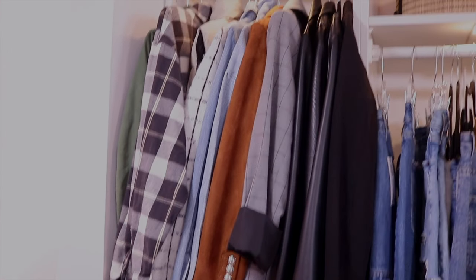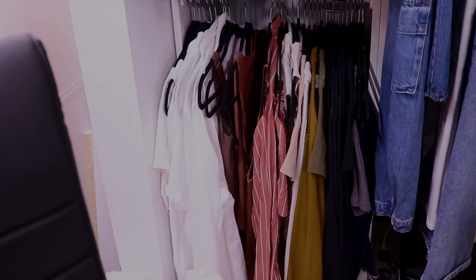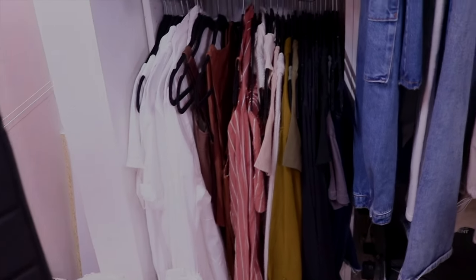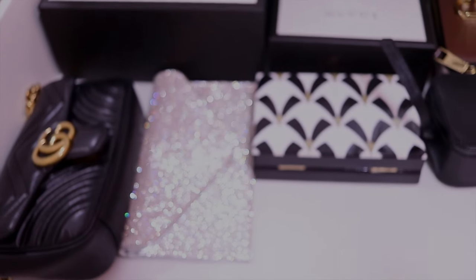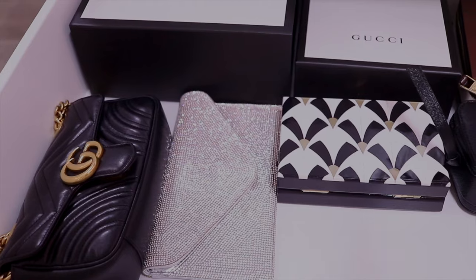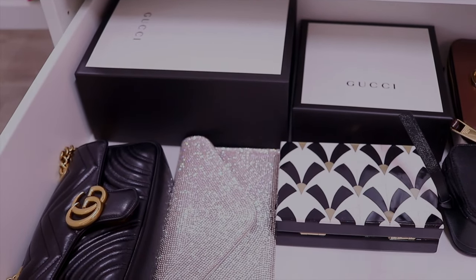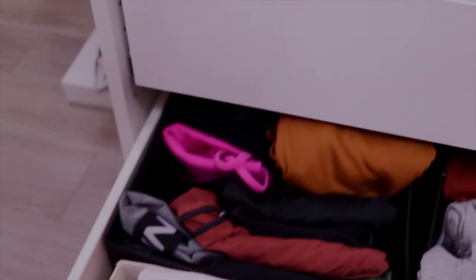Anyway, and then I have all of my jackets that I'm going to keep and all of my shirts that I'm going to keep. Now I do want to show you over here. I started keeping my bags in this drawer. I just felt like it made more sense because I ran out of storage and display space. And then the top drawer is underwear and socks.